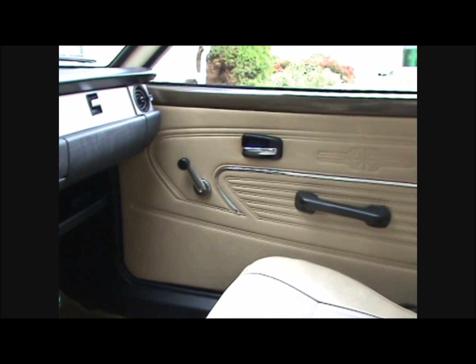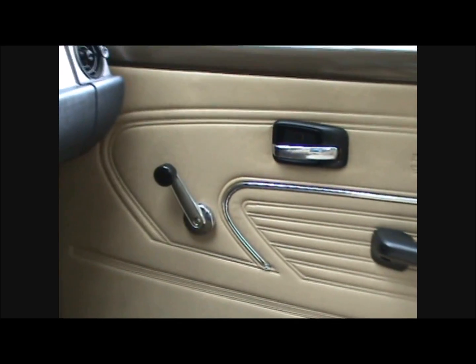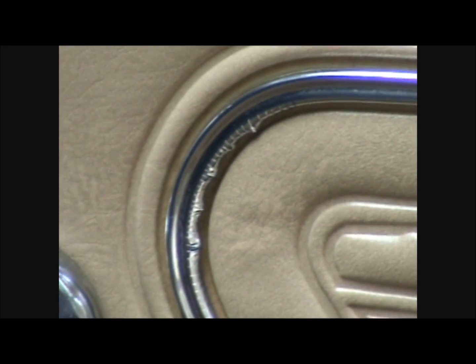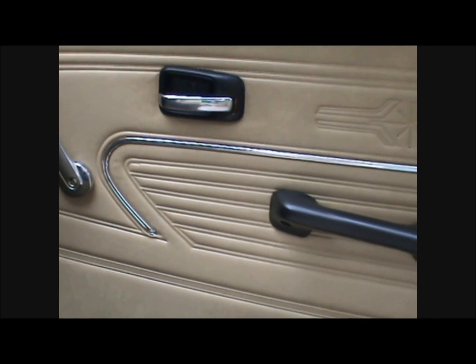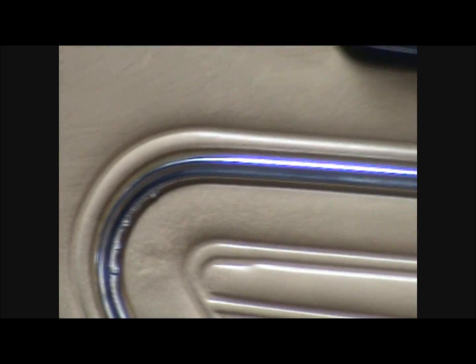The door moldings are in great shape as well. And right about in there, this one is a little loose. You can see that right there. Basically, I tell everybody not to touch it. But other than that, all that's there. And usually that's a foil that's on there, and usually that foil's missing. But both doors on this car have it.